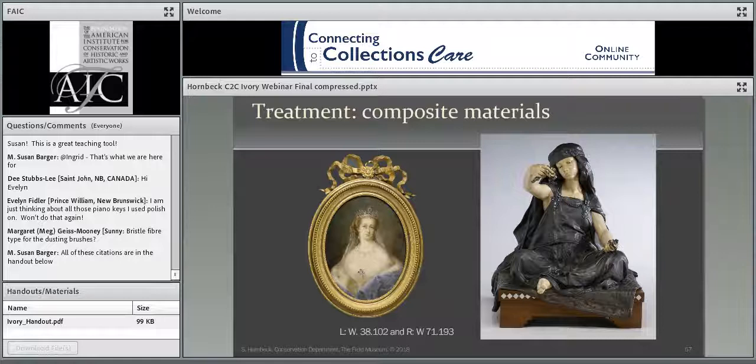Conservators may treat, stabilize, repair, and clean ivory works of art, and we will use stable and reversible materials and document our treatment. Composite materials on a single object, as we see here on the left, a painted ivory miniature with watercolor and a glass covering over the ivory, and on the right, ivory and metal with a painted toning on the ivory sections. Composite materials on a single object can prove especially challenging.